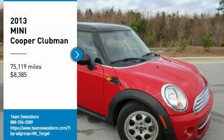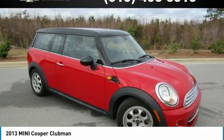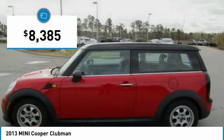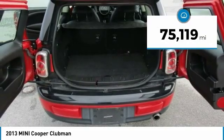Take a ride in the 2013 Cooper. Agile handling and quick, precise steering make the MINI Cooper lots of fun to drive. The cabin is roomy with plenty of front legroom and is priced below $10,000. This vehicle has less than 80,000 miles.